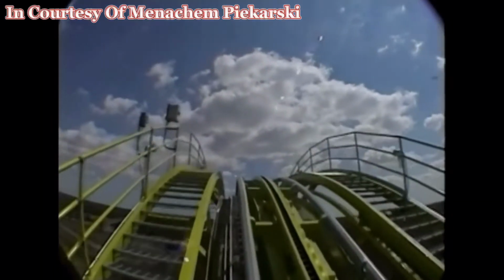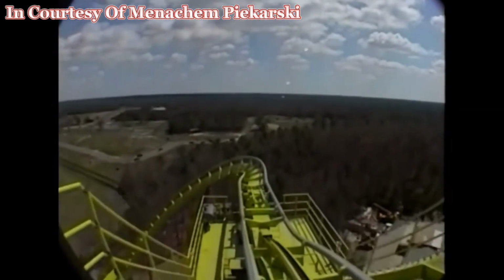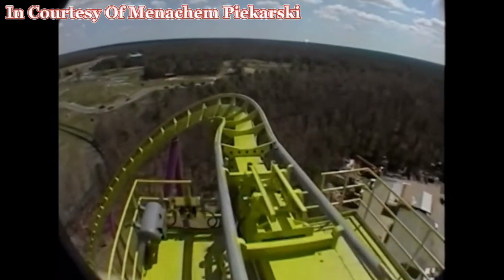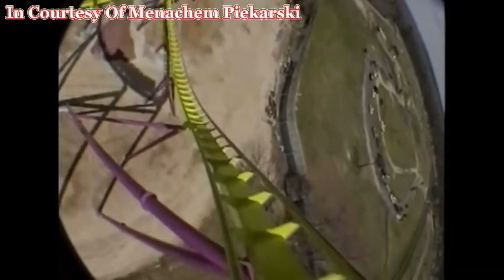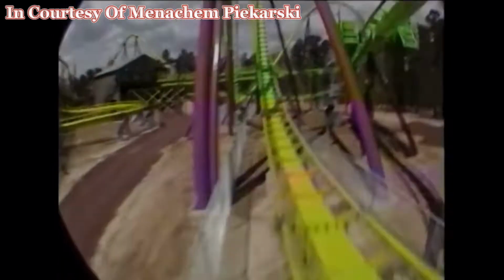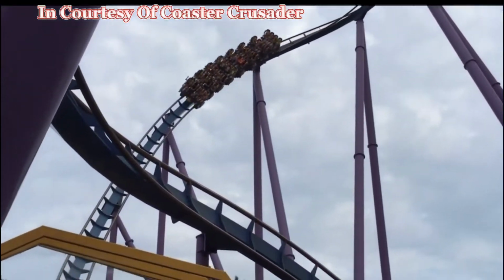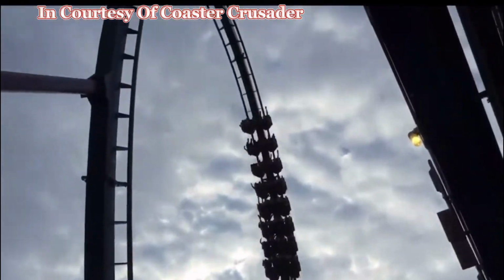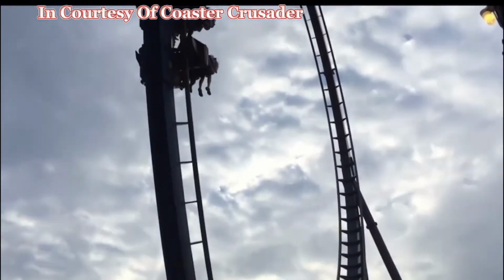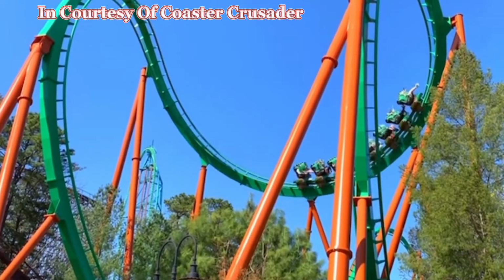Next up, we have Medusa, the first floorless B&M roller coaster, located in the Frontier Adventures section of the park, with a height of 142 feet and a max speed of 61 miles an hour. This ride is incredible for all thrill seekers and visitors. But in 2009, Medusa was rethemed and converted into Bizarro, the DC superhero villain, nemesis of Superman. But in 2022, it was converted back to Medusa.